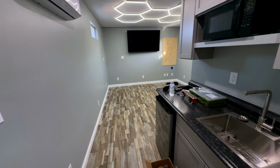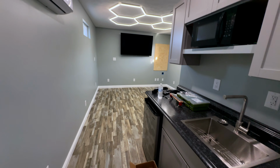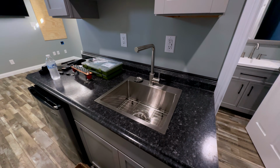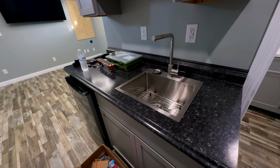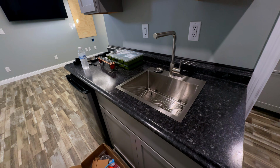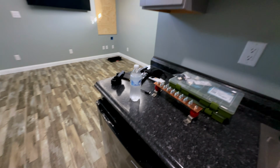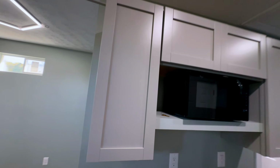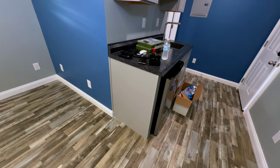So as you come into the studio building, man shack, ham cave, whatever you want to call it, here is our little bar area, kitchenette. I didn't want a whole lot out here. The secondary thought of this building was some kind of mother-in-law's quarters or something like that. I've got small microwave cabinets and such to accommodate my needs.